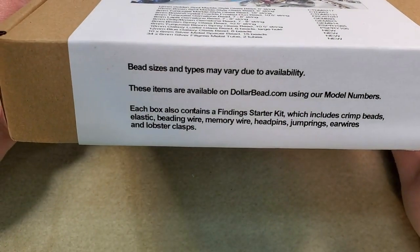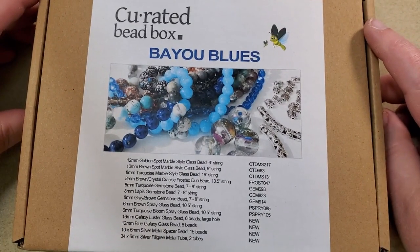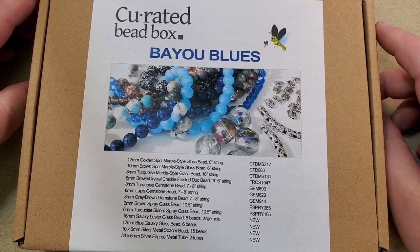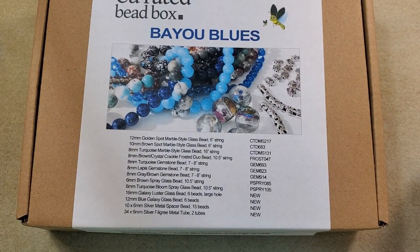I was going to show y'all, though, it says here bead sizes and types may vary due to availability. Sometimes if they run out of a particular bead strand, they'll substitute something different for it. But usually, in my experience anyway, you'll get the same color. You might just get a different size. Like here where it says 8mm turquoise marble style glass bead, you probably will still get that color, but you might get a 6mm instead of an 8mm, or a 10mm instead of an 8mm. So that's usually how they do that.